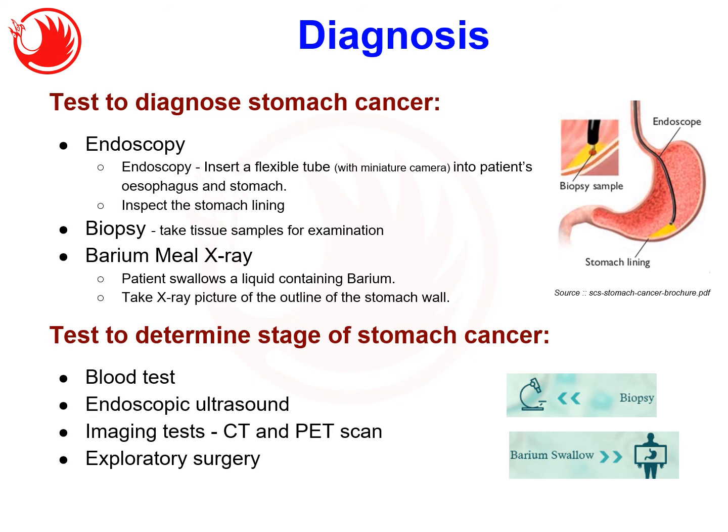So what are the tests they use to determine the stage of cancer? They'll do blood tests. Sometimes they'll do all of these or part of these. The next one will be endoscopic ultrasound. Imaging tests will be CT and PET scan. The last one will be exploratory surgery. So with exploratory surgery, they probably have to operate and take out some tissue for further investigation.